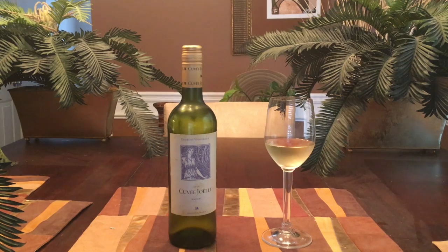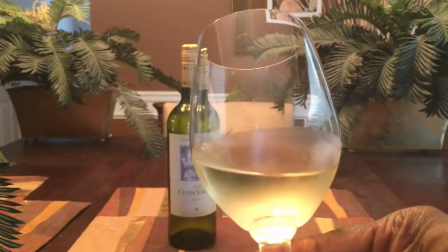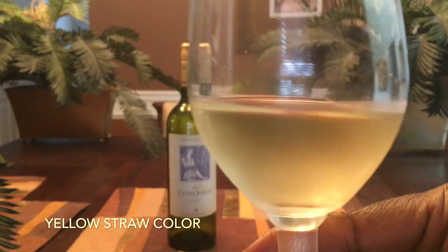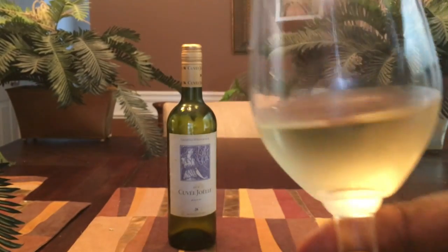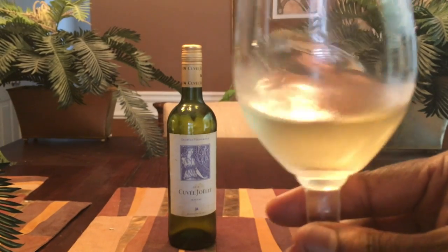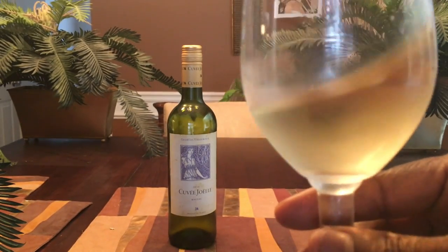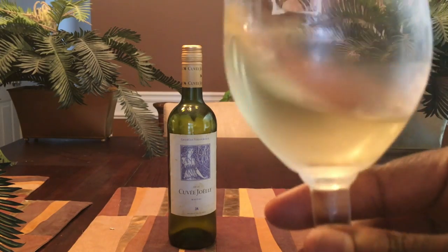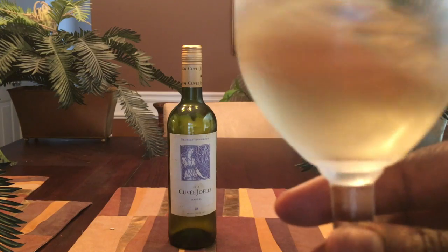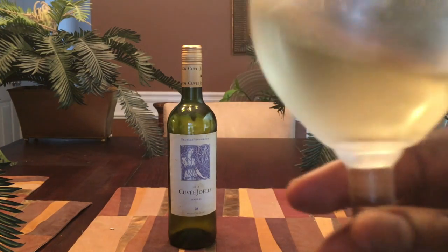So now, let's take a look at this one. If you see, it's a really clear, crisp, lemony, yellowish kind of look. So pretty good, pretty good. We're gonna swirl that so we can get the flavor coming up to the top. And let's validate what they said about the flavors and aromas coming out of that. Let's take a hit of that.